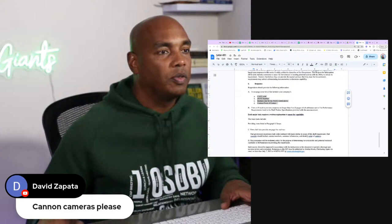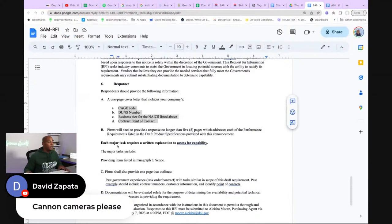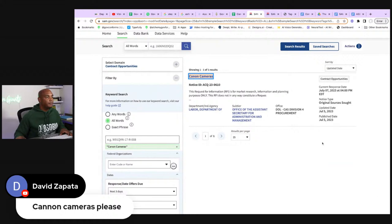Good stuff. All right. And so the goal today is to go through one of these sources sought sites completely from start to finish and fill it out. So we're in SAM.gov. Some of you asked me, how do I get to this Excel spreadsheet? I'll show you really quickly.